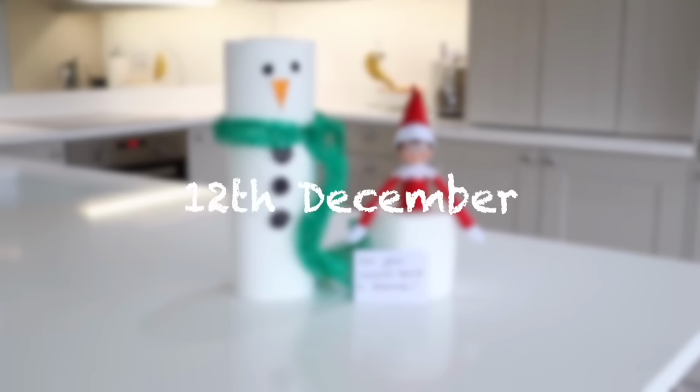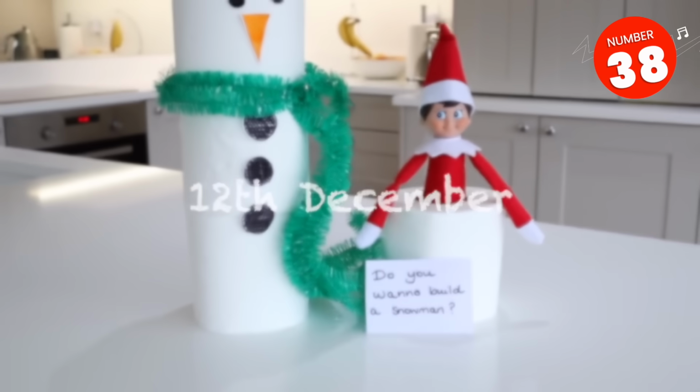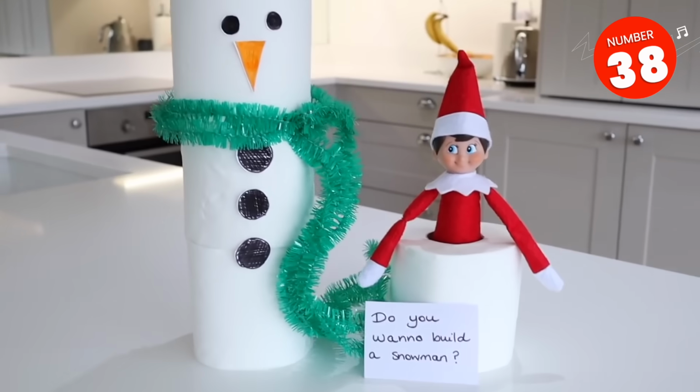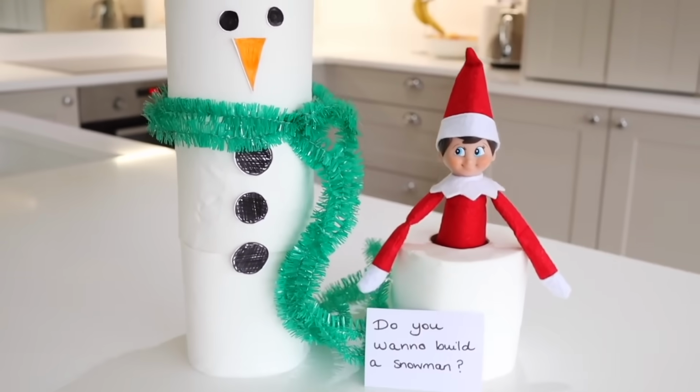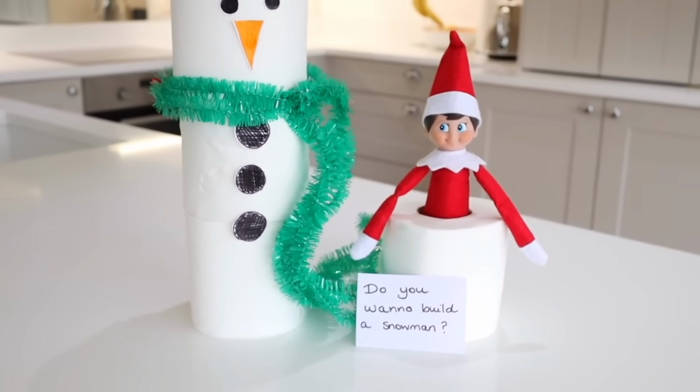And on one day, we found that our elf had built a snowman out of our toilet rolls. He'd added buttons, eyes, and a nose, and he'd written a little sign that said, "Do you want to build a snowman?"